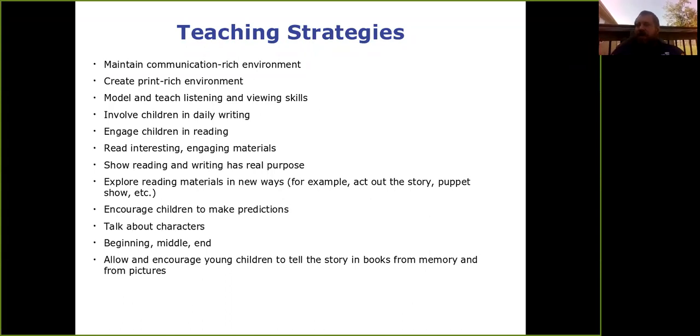It's also important that the adults show, and I mentioned this a moment ago, that reading and writing has purposes. We write notes to each other. We put signs up. We use communication in ways that demonstrate to children that there's a purpose behind writing and reading. We explore our books in different ways. So at group time, we may act out the story or do a flannel board of the story.